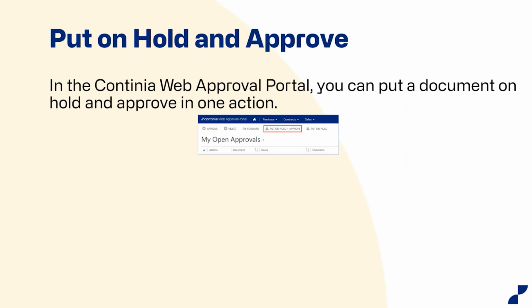Speaking about the put on hold, if you want to, you can use the put on hold and approve in one action instead of first put on hold and then press approve and have the question popping up and a lot of things happening. Now I have one action to do that.